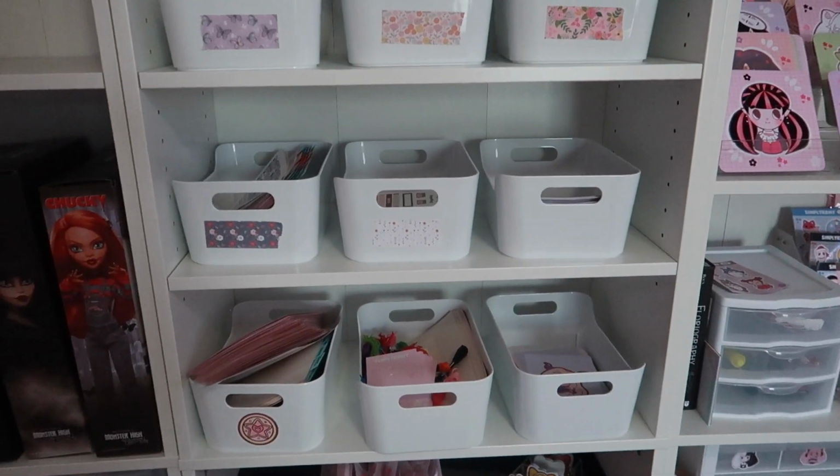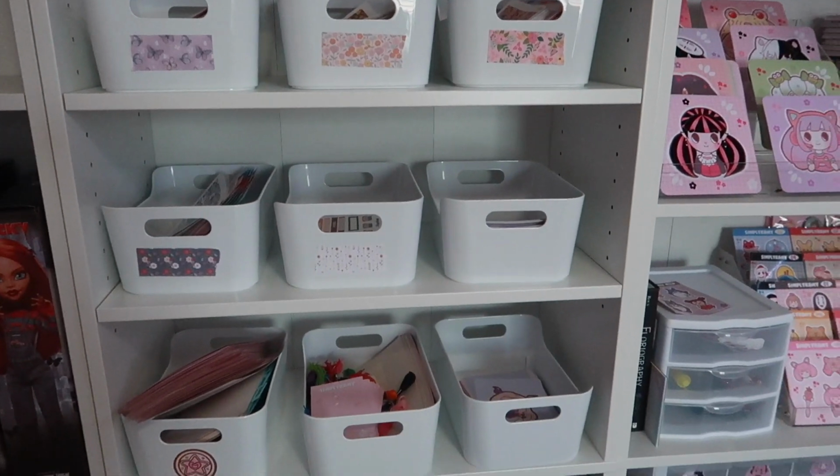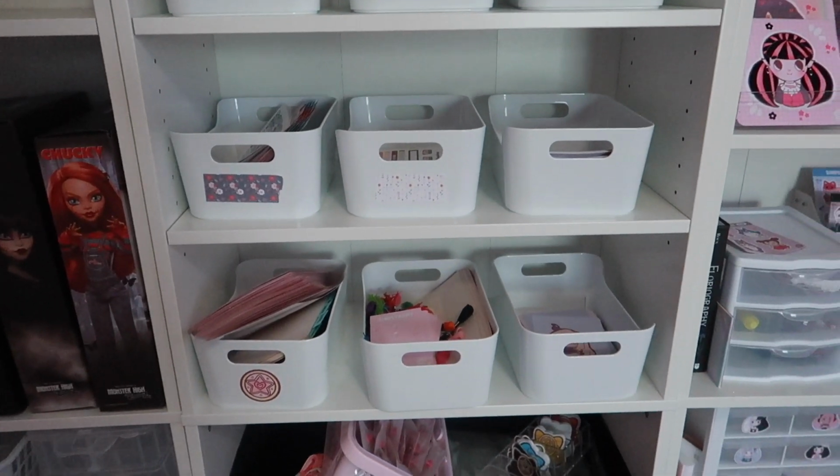That's what I've been doing actually, just finishing up some loose end stuff that I haven't finished, like my acrylic pins that I didn't pin. I went ahead and pinned those, and my keychains, I went ahead and finished those up. Just boring shop stuff that's kind of in the back end that you guys don't see.